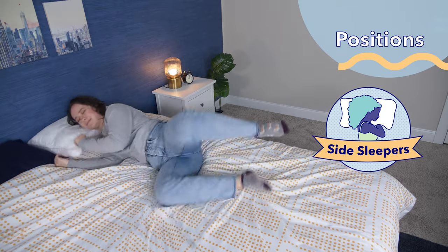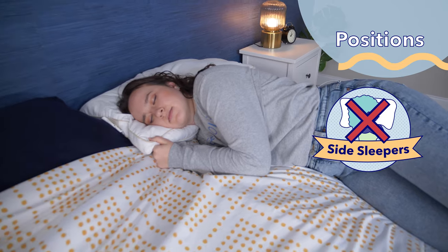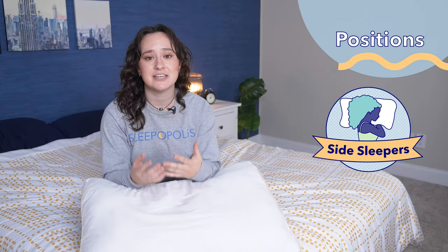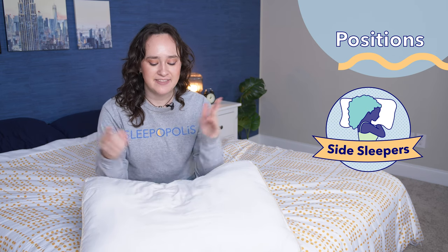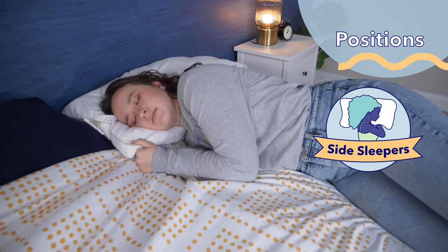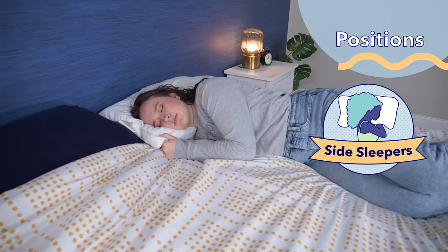Now for side sleepers. Now, I didn't really think the Eco Rest was that great of a pillow for side sleepers. Generally, I recommend a pillow with a higher loft and a firmer feel to ensure proper support that keeps the head and neck in line with the spine. And the Eco Rest is pretty much the opposite of that. When I was laying on this pillow on my side, I felt my head and neck sink right through it, and I really wasn't getting any of the support that I needed.